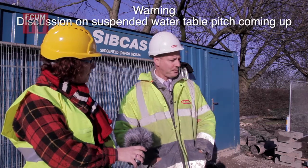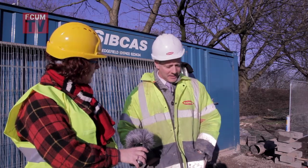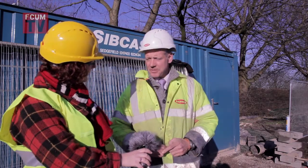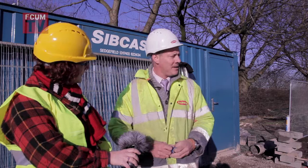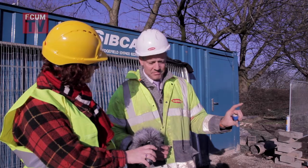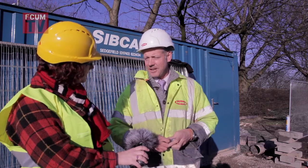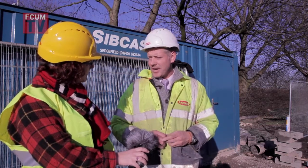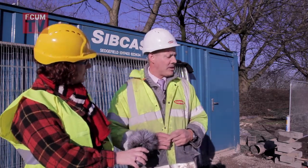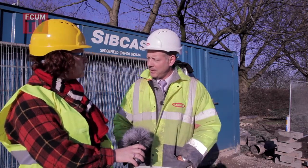It's going to be a special type of pitch, isn't it? A suspended water table pitch or something? Is that the right word? Yeah. The top Premier League clubs do their own way, but as far as economy, it's going to have like 100 mil of sand on top of it, then there's a subsoil which the roots get down to. It's not the most expensive way of doing it, but it's a great way of draining and keeping a good pitch. Hopefully it'll set them off, and it'll be a great pitch for years to come. So try to avoid waterlogging, basically.